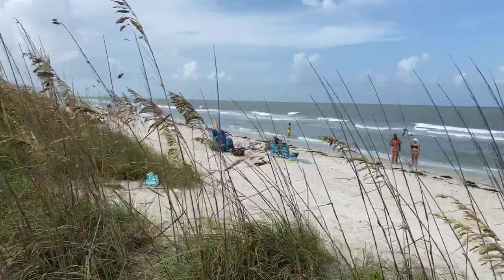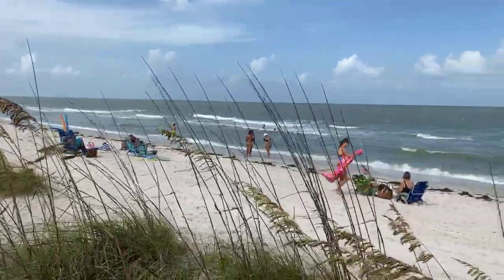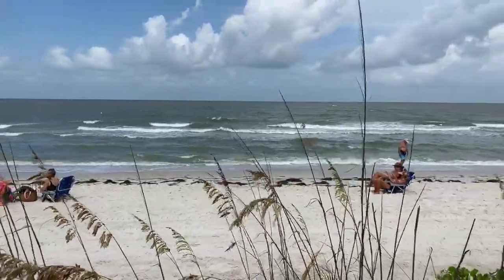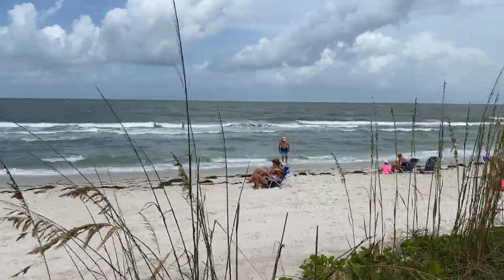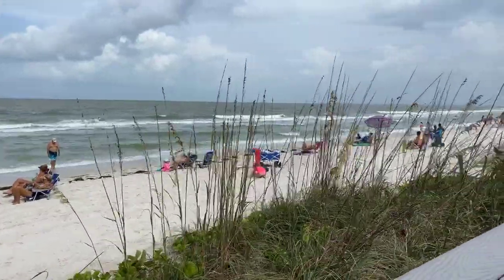Take one last look around here before calling it quits for the morning. A little bit of seaweed on the beach, nothing to be concerned about. No worries. Didn't notice it up towards the north, just down here at the south end.